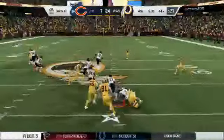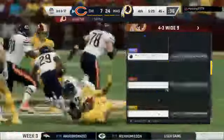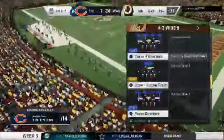On 2nd down now, it's Cohen. Just a yard there, so it brings up a tough 3rd and 12. That didn't appear to be a run blitz. He just darted in once he saw the run develop. That appeared to be a case of see ball, get ball.